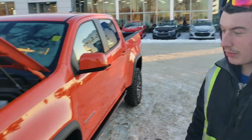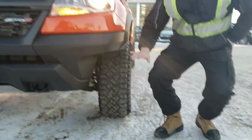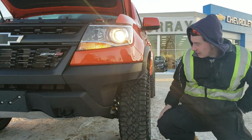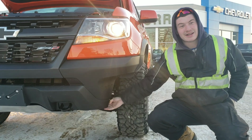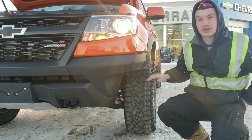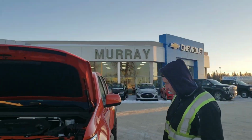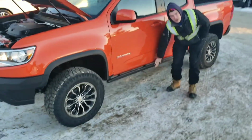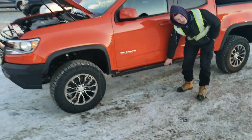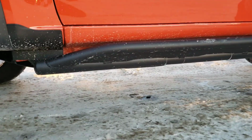So as we're just letting the truck warm up here, let's take a little look around. You'll notice first of all from the normal Colorado that this is a different bumper. It's meant for your off-road capabilities so that you don't scrape anything right off the hop. Plus it gives your wheels a whole lot more room to play with and cut through the snow. Come on over to the side, you got yourselves these nice rocker guards here. They'll keep the rocks from hitting the rocker panel under here and damaging that. You don't want to have that happen out on the trail because that can get very expensive fast.